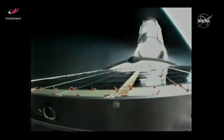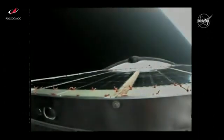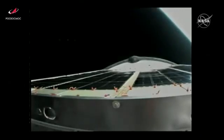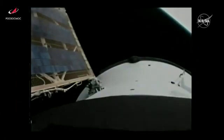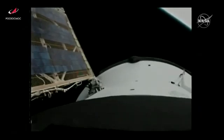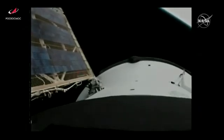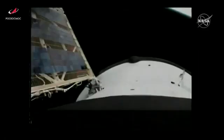Third stage shutdown confirmed and spacecraft separation confirmed. The next step will be the deployment of the solar arrays and navigational antennas on Progress 80. And getting reports now from the Mission Control Center in Korolyov that the solar arrays and antennas have deployed. So the Progress 80 resupply spacecraft is now officially in its preliminary orbit, which begins its 2-day journey to the International Space Station to deliver about 3 tons of cargo.